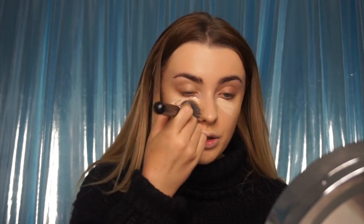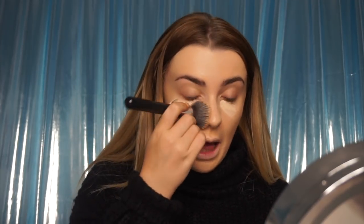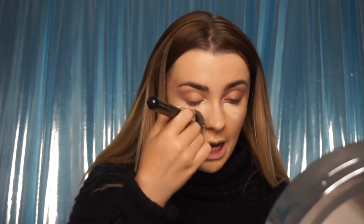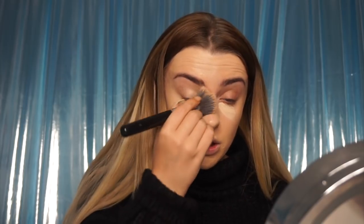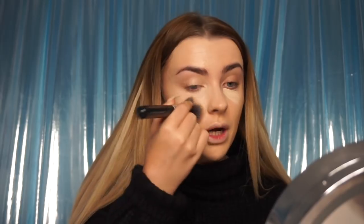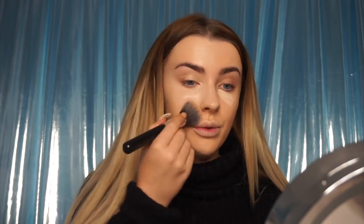Reason being is because there's a little bit of foundation left on the brush, just whatever's left, no extra, and this is going to help blend out this concealer. It's also going to put a tiny bit of darkness into it because I don't want it to be super bright, but I still want to have that nice full coverage effect. So just patting it in just like you did before. Now it's up to you if you want to use your foundation brush. I prefer using my foundation brush. I just explained the reason why, because that concealer is super bright.